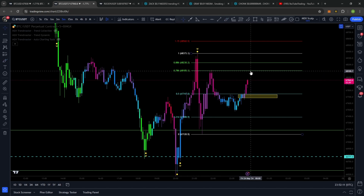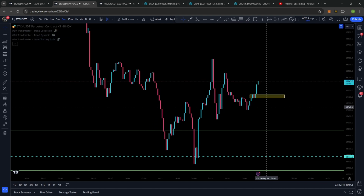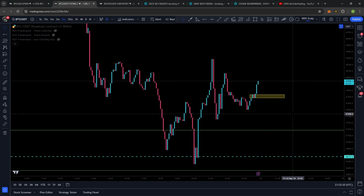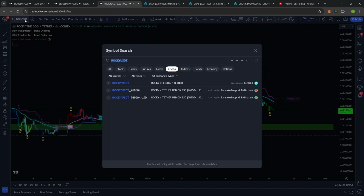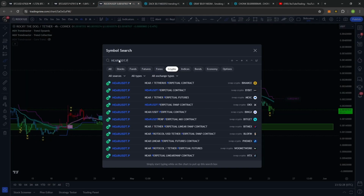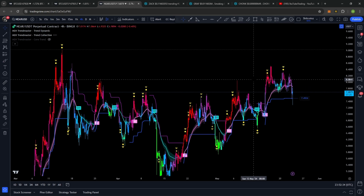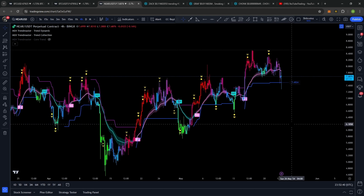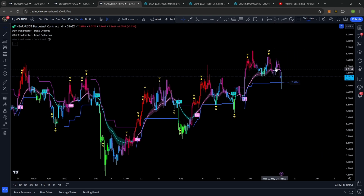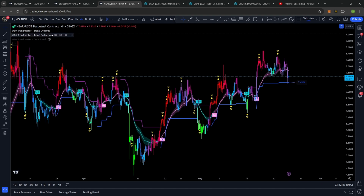So the fact that we've already tested that once, I don't know if it's going to shut us down again. It's just something to be aware of. But as it stands right now, structure on this little swing is to the upside again. Let me take a look at NEAR. W's are still trending to the upside. Buy signals are still trending to the upside. This is on the 4 hour. We are losing this buy trend, but even if it flips to a sell signal, it is technically a higher sell signal, right? So everything does look like it's trending to the upside.